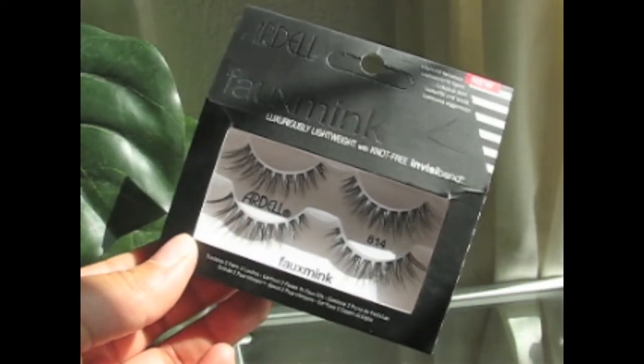Another product that is kind of based on makeup, but it's lashes. It's these Ardell Faux Mink Lashes in the number 814. These are amazing. I'm actually wearing them right now. I don't actually put the whole band on my eyes. I cut them in half and then add them to the corner and the middle portion of my eyes, and it thickens my lashes. It makes it look like I have longer, thicker, and fuller lashes than I actually do. I think those were around $15 just because it does come with two pairs of lashes. And I got those at Ulta.